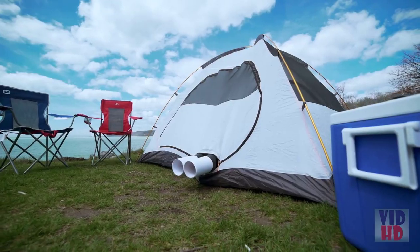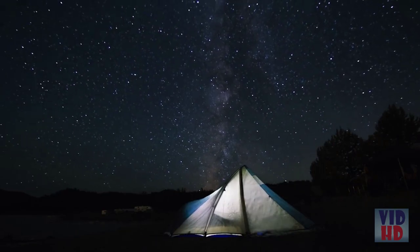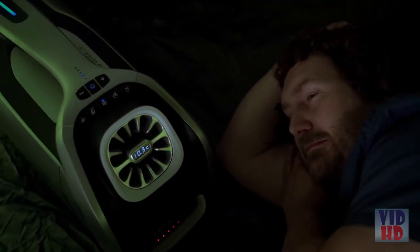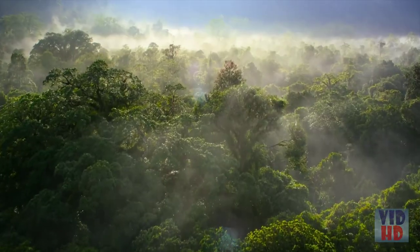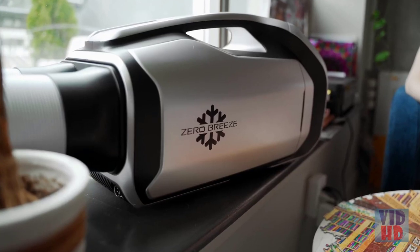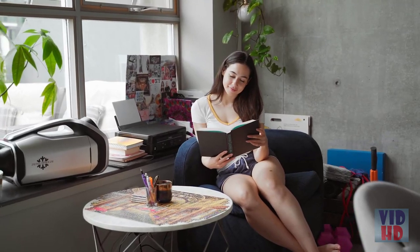Zero Breeze Mark II has also expanded its features. With the newly added sleep mode, it keeps monitoring the surrounding temperature and keeps you in a comfortable temperature all the time. On a hot and humid summer day out, dehumidifying is as important as cooling. We've added a dedicated dehumidifier mode this time. With the combination of both, you can always stay cool and dry.